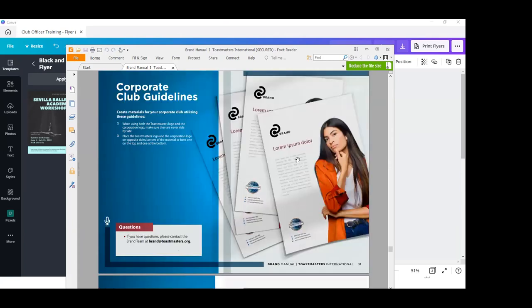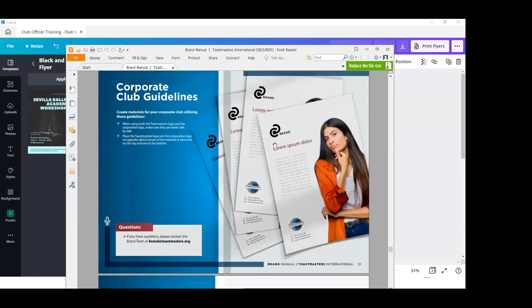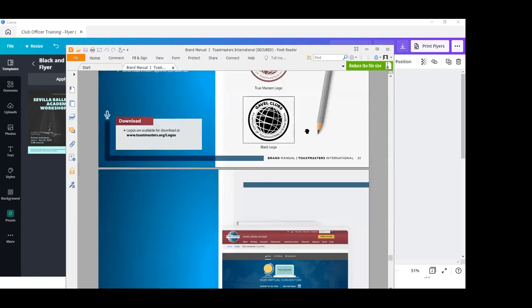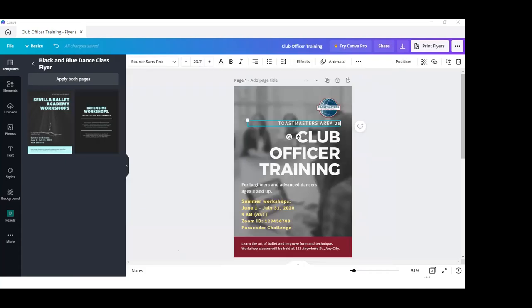Oh yeah, logos with corporate club guidelines. The gist of it is you have to make sure that you're using your brand logo on the opposite end of the flyer to your Toastmasters logo. So if your brand logo is top left, the Toastmasters logo is bottom right. Sorry, I mean, if your brand logo is top left, your Toastmasters logo would be bottom right. That was the general gist of it. Some of the information you can find in the brand manual, I just wanted to point those out.